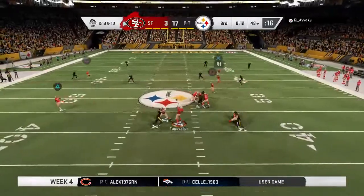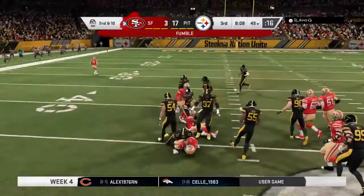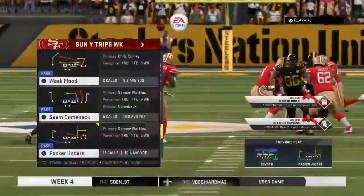Now he'll look to throw here on 2nd and 10. And he's going to have the hook up to QT. And he fumbled it. It's on the ground. And the defense not able to get it.